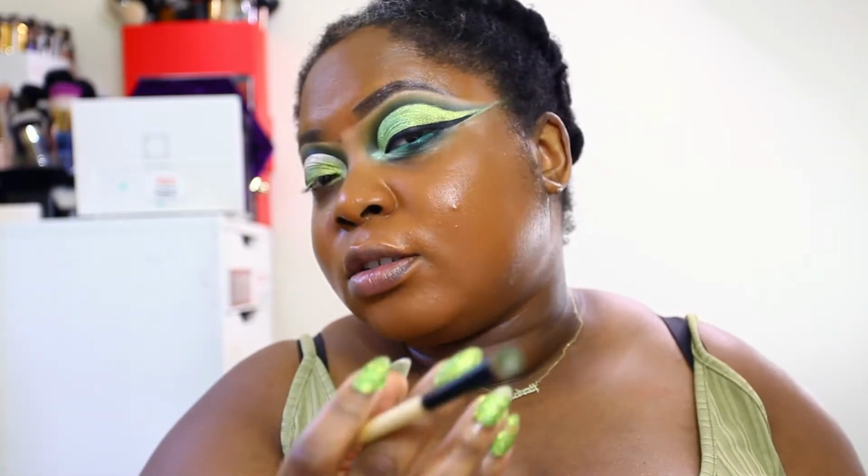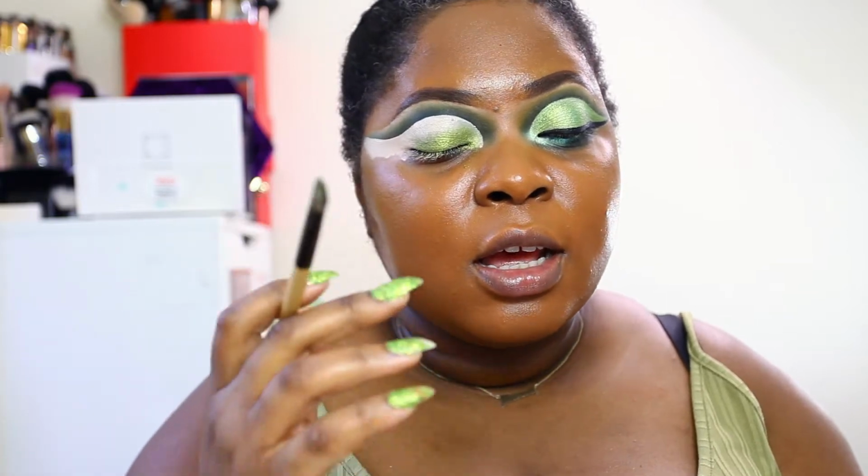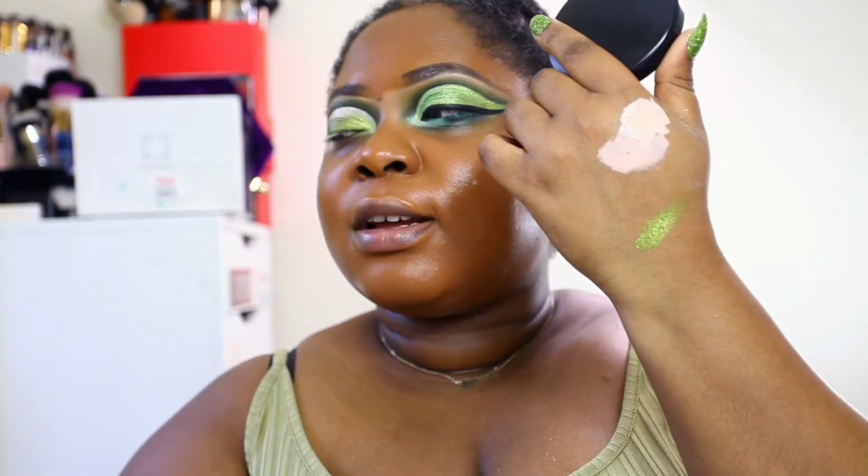At this point, I just have to tell you guys the struggle to get the look on this side. The shade Goals in the Gemini palette is trash. This is supposed to be a shimmer shade, very beautiful color. I mean, it's so deceptive. When you swatch it, it looks absolutely stunning, but this is crumbly.